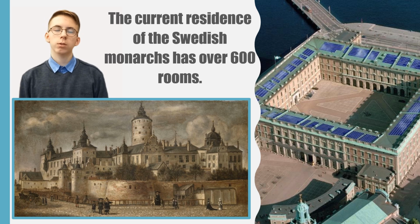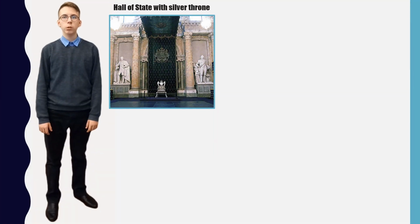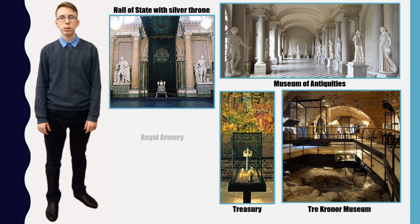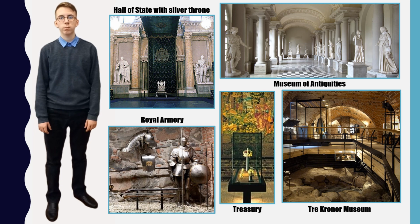Of course, tourists cannot see all 600 rooms of the palace, but it is possible to see the apartments of the deceased monarchs. The palace has 5 museums. Tourists can visit the reception rooms from the 18th and 19th centuries and the Hall of State with silver throne. You can also see the Museum of Antiquities, the Czech Runner Museum and the Treasury. The Royal Palace contains the armory with royal costumes and armor, as well as coronation carriages. Make sure not to miss the daily changing of the guard.